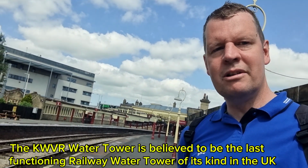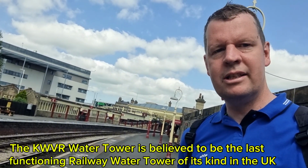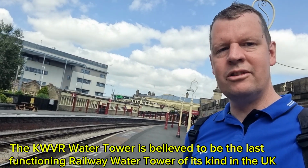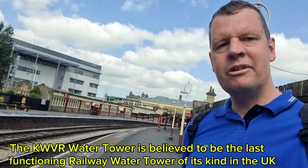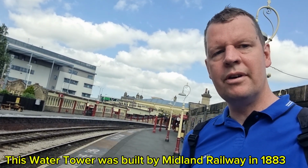It's an incredible water tower, and it's been turned into a visitor centre, into a museum actually. So it's full of history and it's really brilliant. And in a few minutes time the steam train's going to arrive and it will depart Keighley station at 12:30.